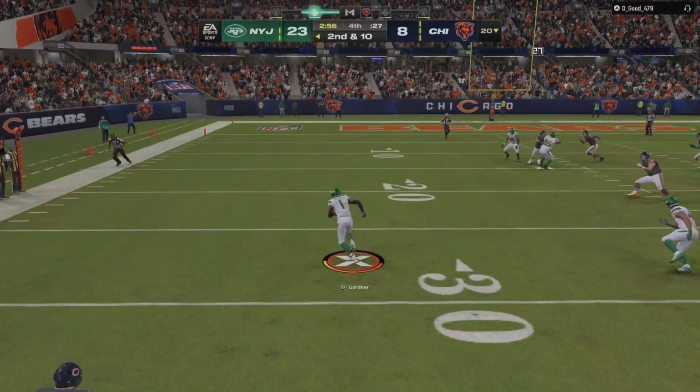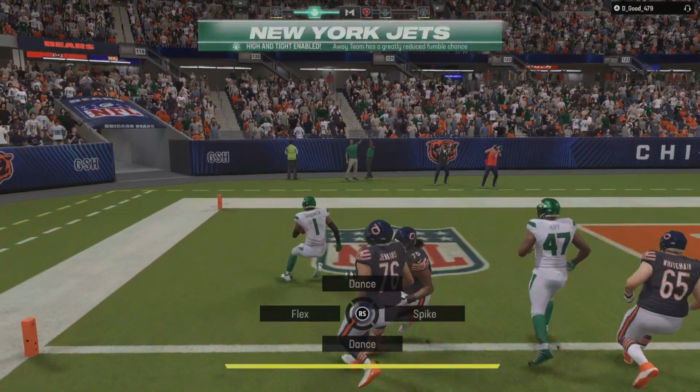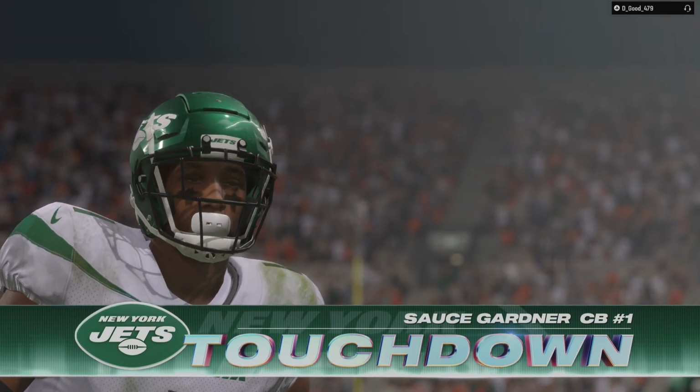And this is intercepted, and that should do it. Sauce Gardner picks it off, and he brings this one back. It's a pick six and a Jet touchdown.